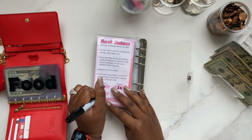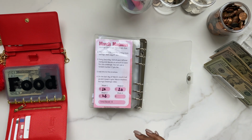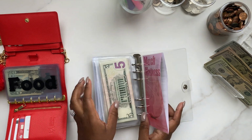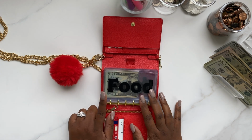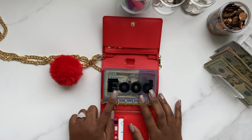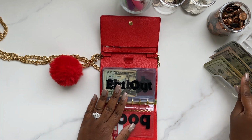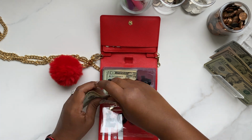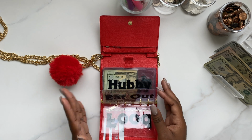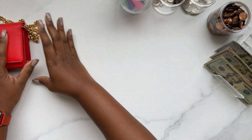So week 3, we stuffed $25. Yes, March Madness. Now, I don't think we need to get any more groceries for the week, small runs, so I'm going to leave that empty until our next cash stuffing, but I am going to put 20 more in eating out. Feeling really good about my wallet and how much money I have for spending until next week.